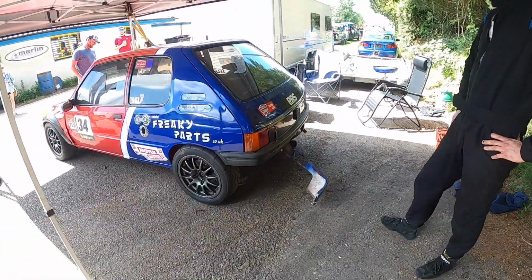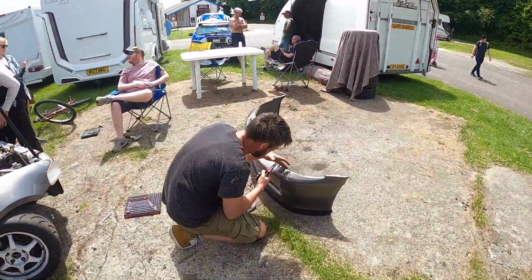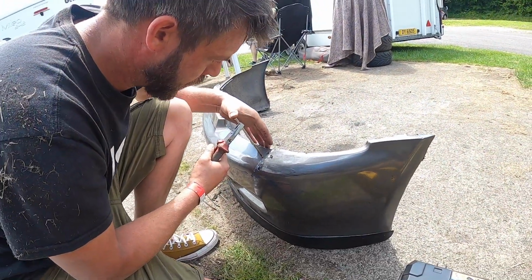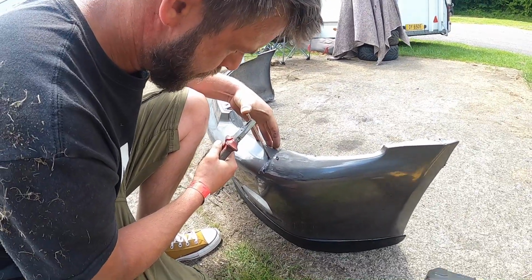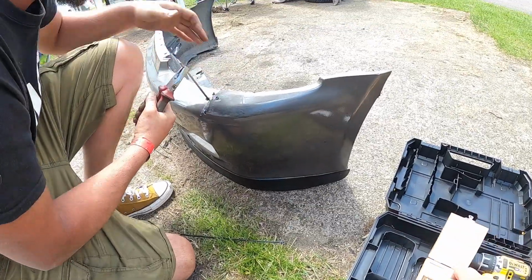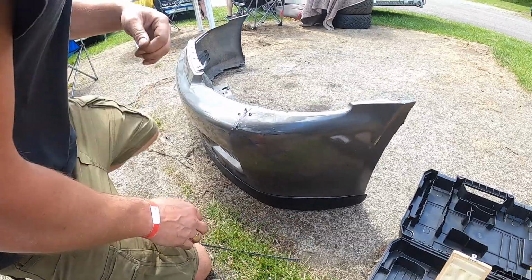It's the same. Yeah. We are currently fixing a bumper. Take some time on it.